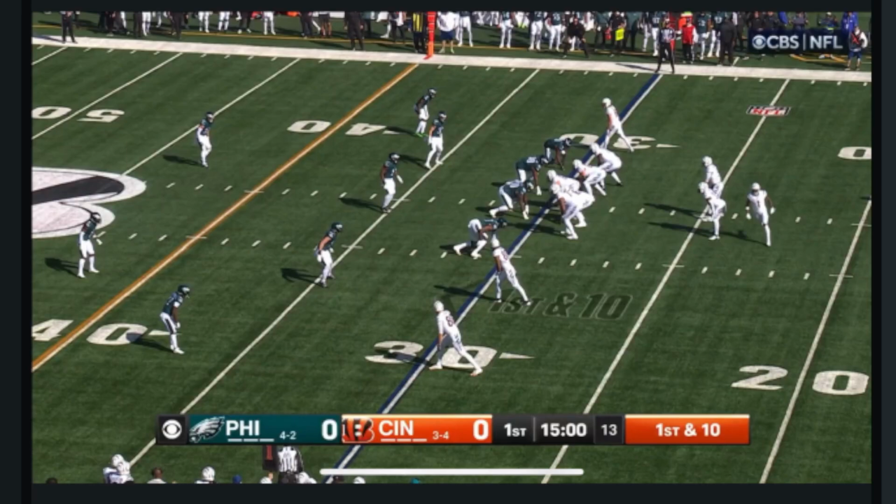Guys, this one's about to be a doozy. Let's just try to get through this and take a shot every single time something stupid happens.